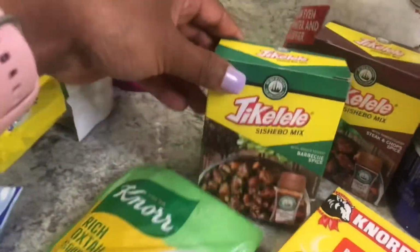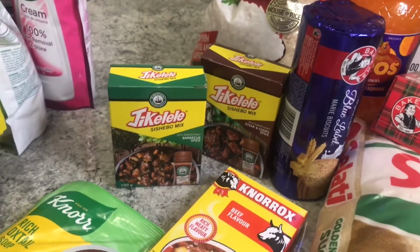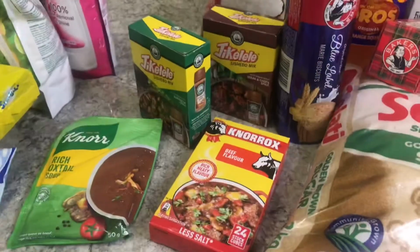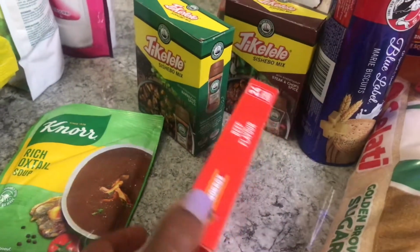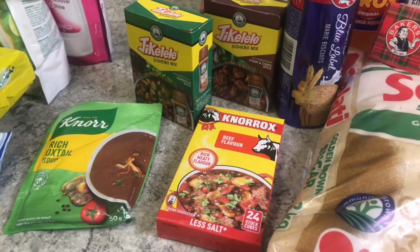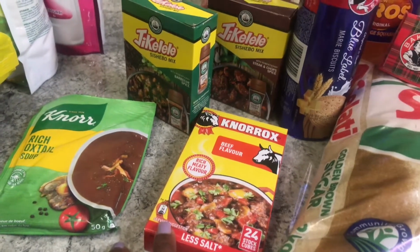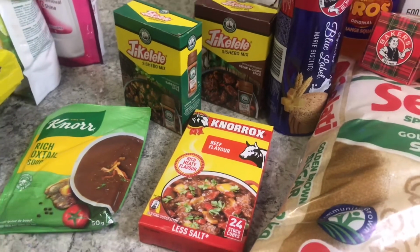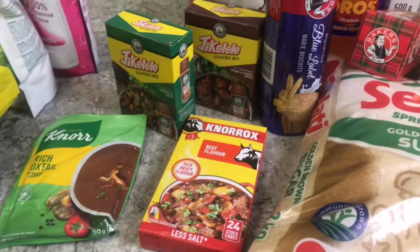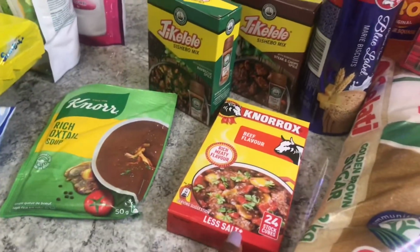And I got jigelele. I love these to just put into stews, and you don't need to put in any soup or anything like that when you've got jigelele. And these beef flavored cubes, I use them for stews. If I don't make my stock from scratch, I can put this into a cup and dissolve it with warm water. It acts as stock, even though the fresh, delicious stock that I make from scratch is better, but this is such a good substitute as well. And it doesn't have a lot of salt, and like it says there, less salt.